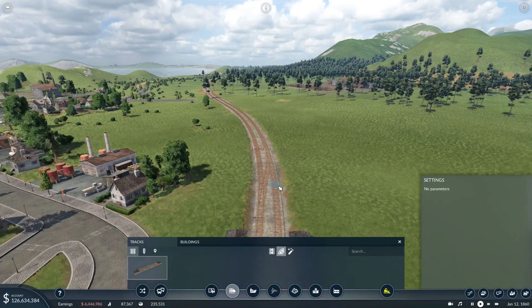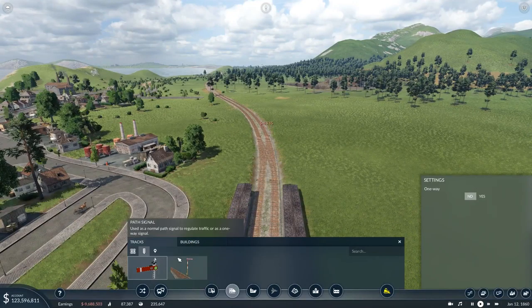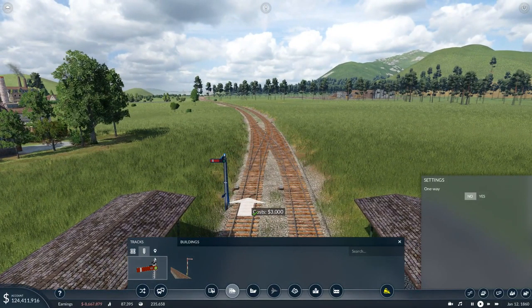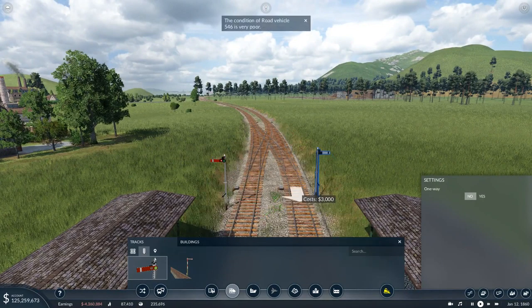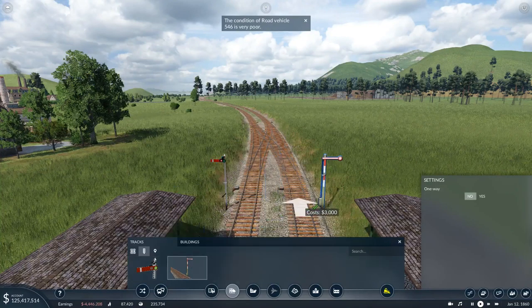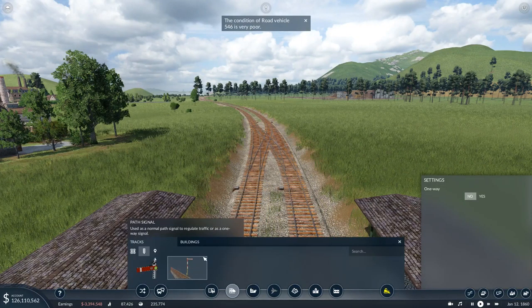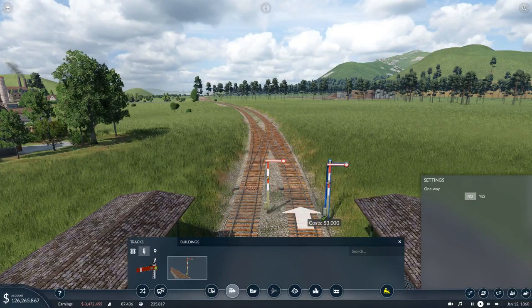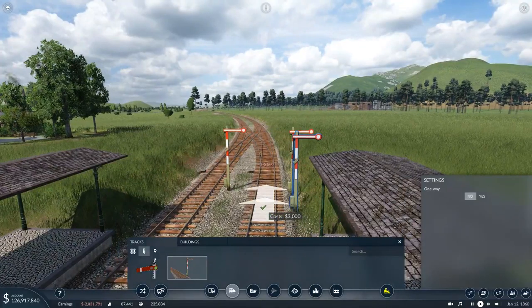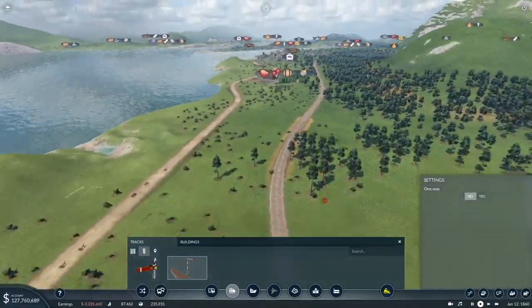One. Two. Will we use the British signals for these? Oh, it doesn't let me put this in the middle. Really? Okay. Goodbye, British signal. Normal signals, yep. One and two. Probably because the train would probably hit this on the way past. That's okay. Damage is irrelevant.